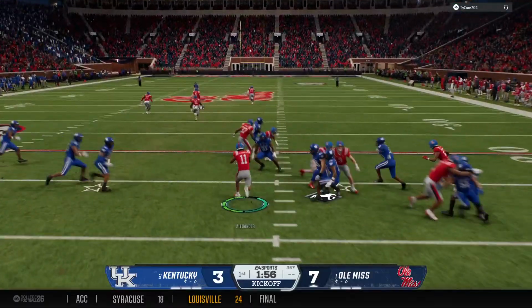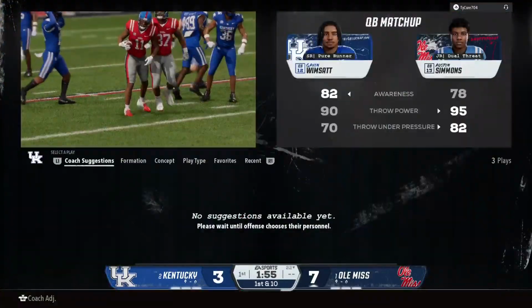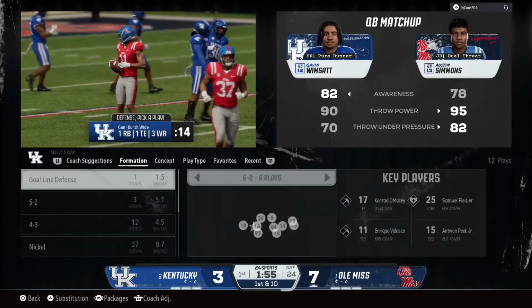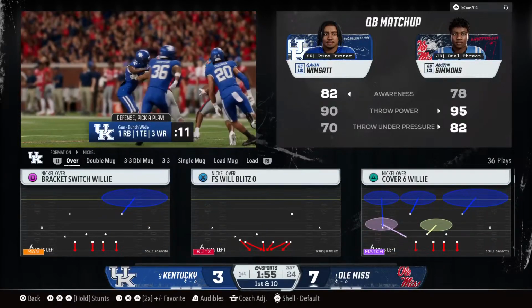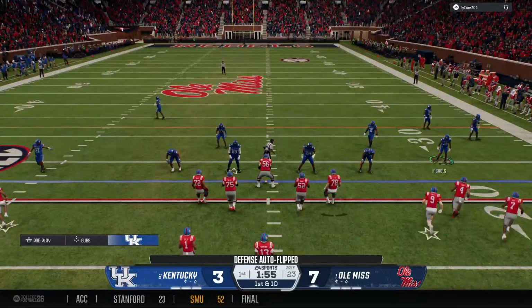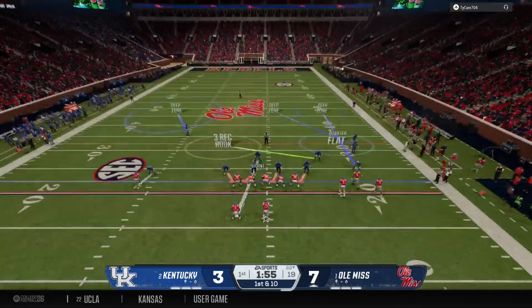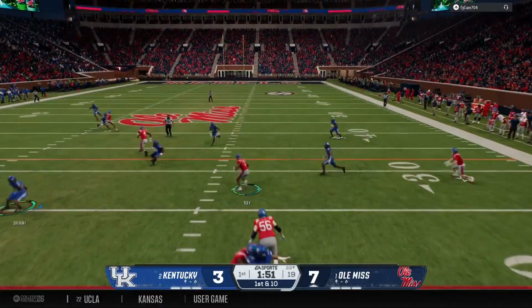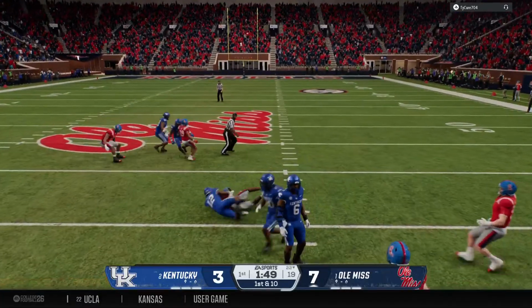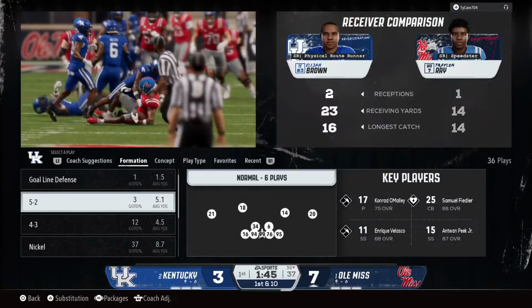Bringing it out, it's Alexander. And they stop him short of the 25 there. Offense begins at the 22. Offense out for the first play of the drive, beginning at the 22. Looking downfield, it's Simmons. That's caught. It's Ray. They get him down, but the gain moves the ball up to the 36.